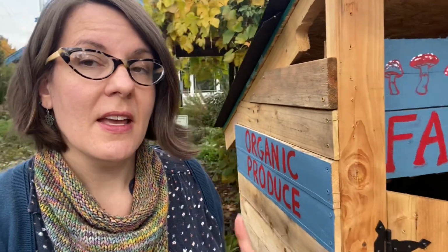So my eldest daughter is really wanting to save up into a poultry project for next year. She wants to raise two turkeys and increase our flock. So we thought we would make a little free organic produce stand to put out by the street, just an honesty stand that folks could visit without us needing to man it. And the proceeds from that farm stand are going to go toward her poultry project.